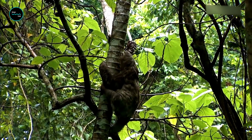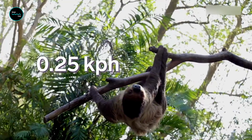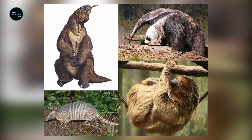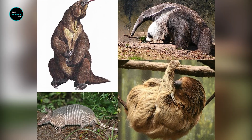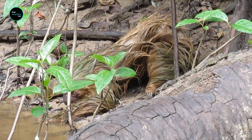Sloths have some surprising relatives. While the distant family members don't look similar at first glance, a clue lies in those famously long claws. Sloths are among 31 living species of xenarthrans, and their closest relatives include anteaters and armadillos.